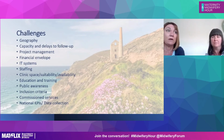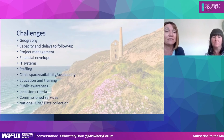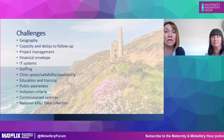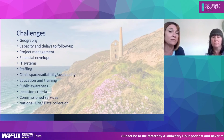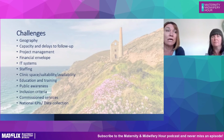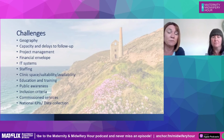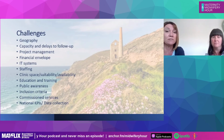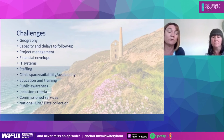So there are some real tricky demands over capacity, and that will have a negative impact on our delays to follow up. We're already seeing that our clinics are booking up very fast. And one of the national KPIs is about referral to treatment time, so it will be something that we'll be monitoring. There is no capacity for any project management. As the LMNS lead midwife, I've been project managing it so far. However, this in the current challenging times is likely to change, because my role will be required to do other things, as I'm sure you're all aware.